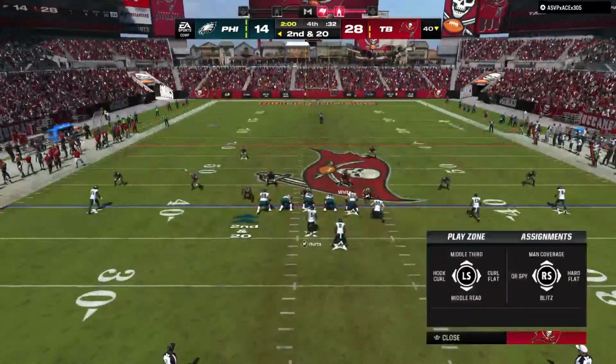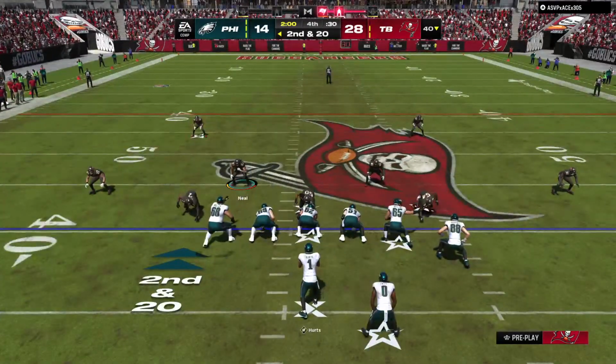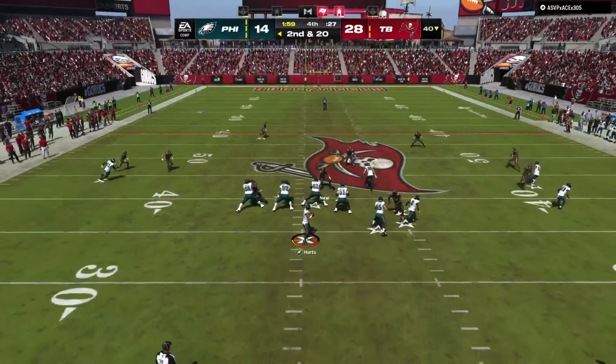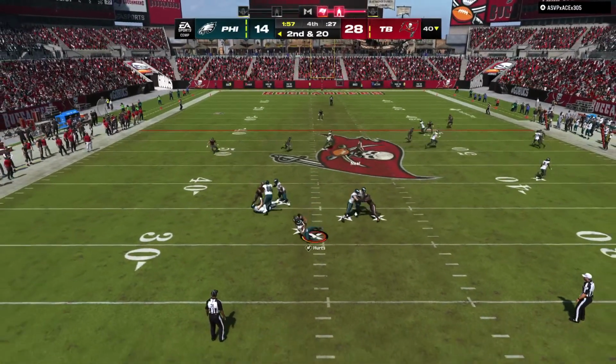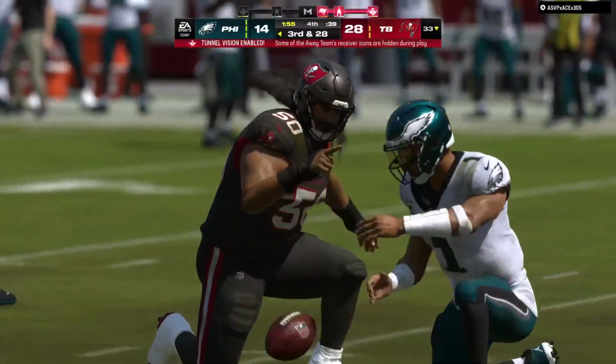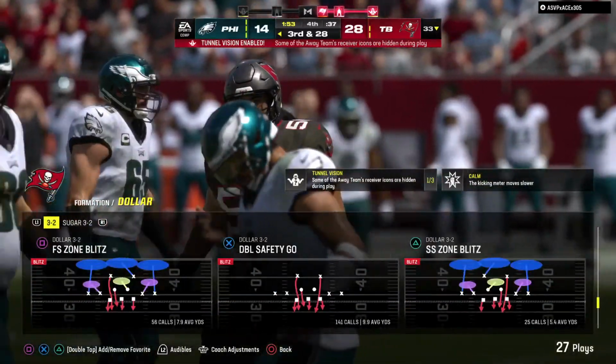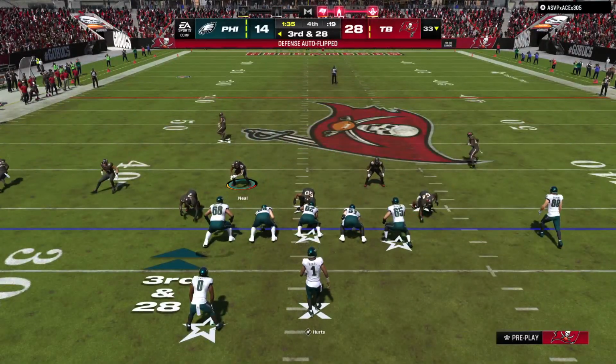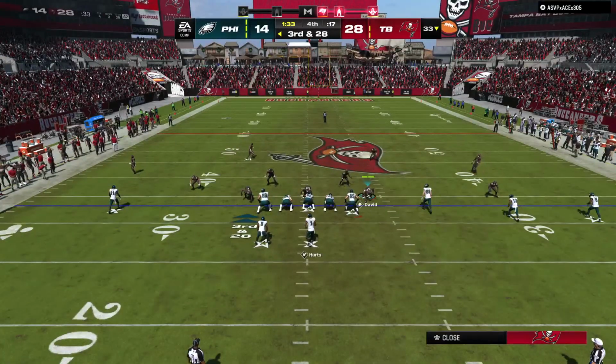Here comes 2nd down. And let's see what they've come up with offensively after having time to talk it over. 2nd down, here's Jalen Hurts. Under pressure, and they got to him again. Unfortunately, he's running through the wind-up with a sack. This crowd turning up the decibel level.